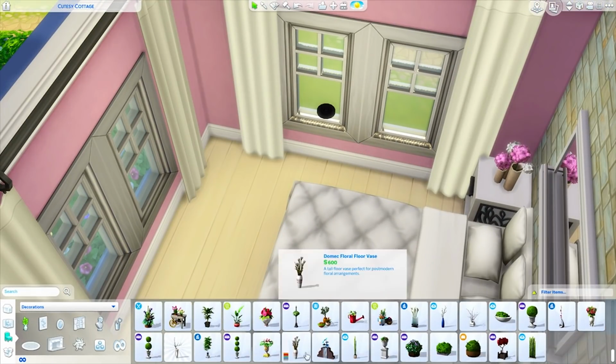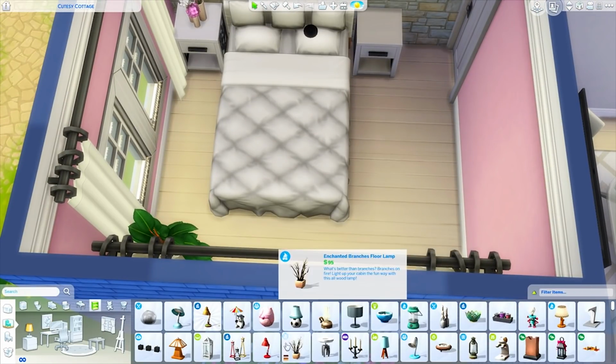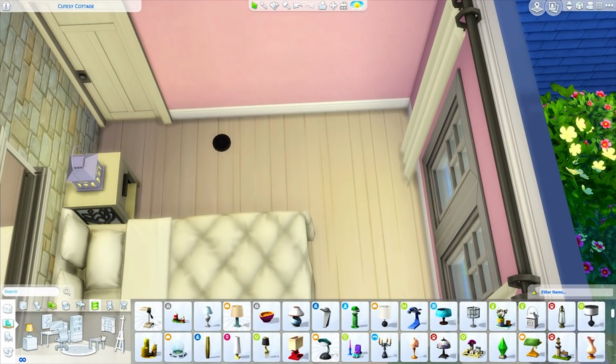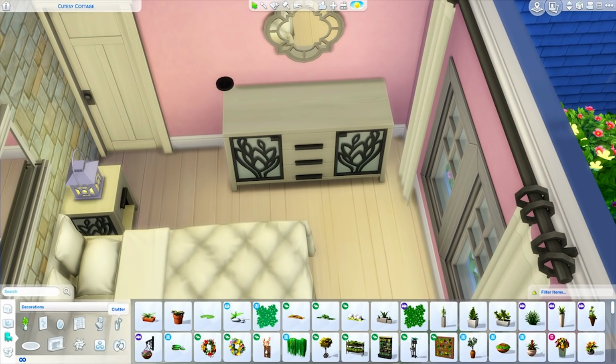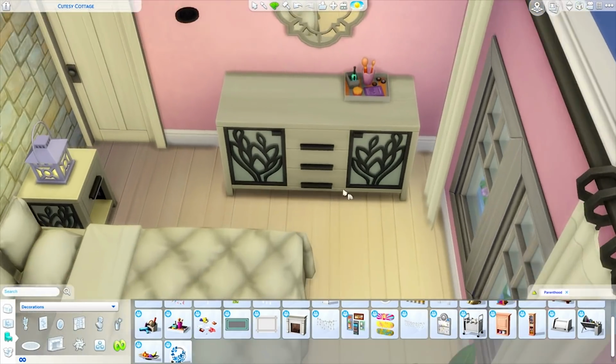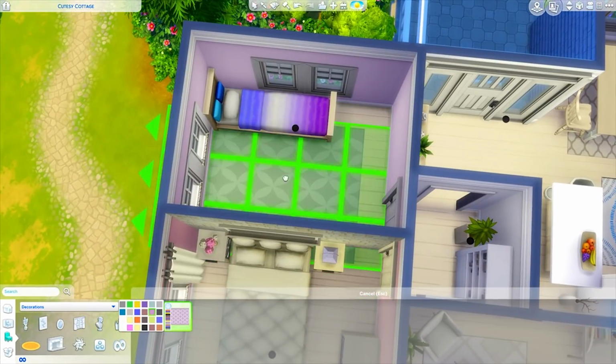But this is the older girl's room. I imagine she is a very girly girl and she loves the color pink. And so we just kind of went with that. I kept both of the rooms fairly simple, but I really like them. I actually like the younger girl's room a lot better. It ends up being very, very purple.